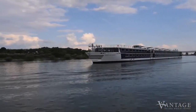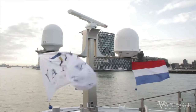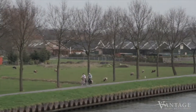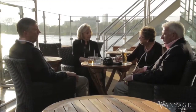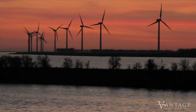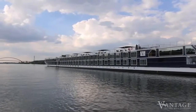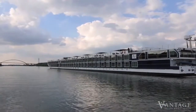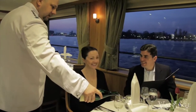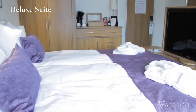There's no better way to experience these charms than aboard a leisurely Deluxe Vantage river cruise. After all, it's the most relaxing way to explore and the only way to fully appreciate the nautical heritage that has defined these countries for centuries. And there's no better river cruise company to reveal it to you than Vantage. Come sail aboard one of the newest ships in our private fleet, and you'll be pampered by our attentive staff, elegant appointments, welcoming public spaces, and comfortable accommodations.